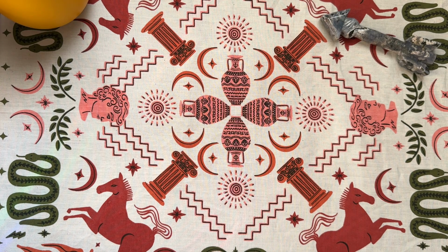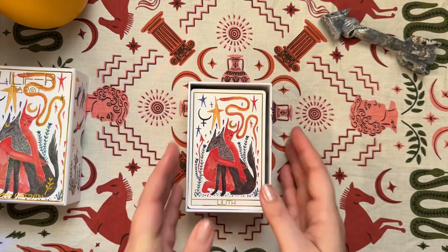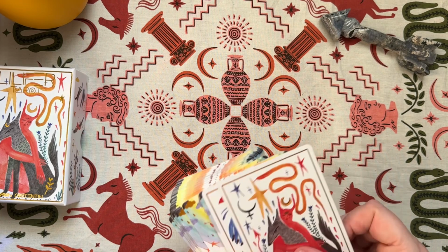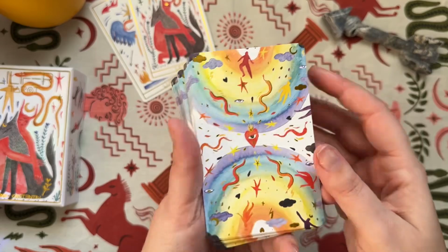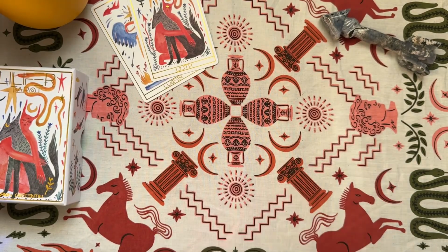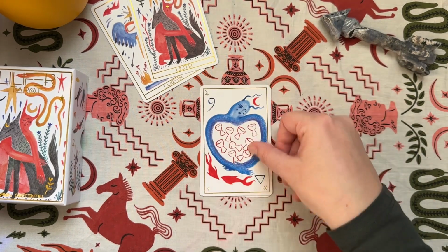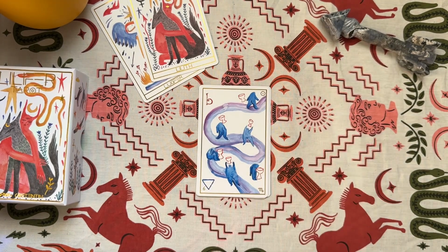Second on the list. I think this came in this year. Oh no, I don't even remember. The Lilith Tarot, the gold Kickstarter edition. So yeah, beautiful gold. The camera never picks it up as good. This deck blew me away. Another one that just crushed it in 2024 for me.